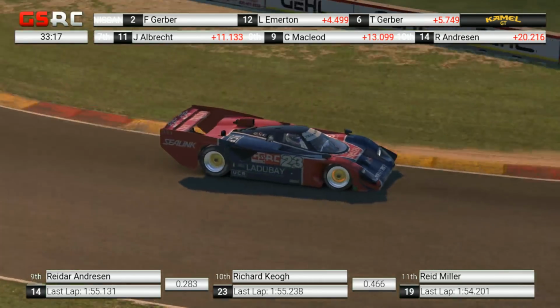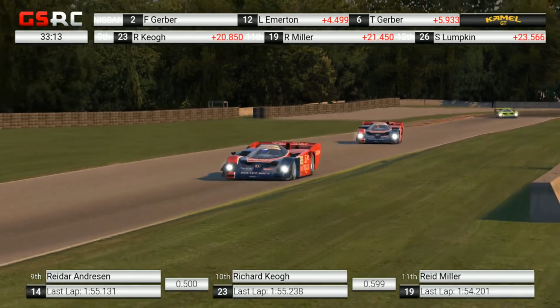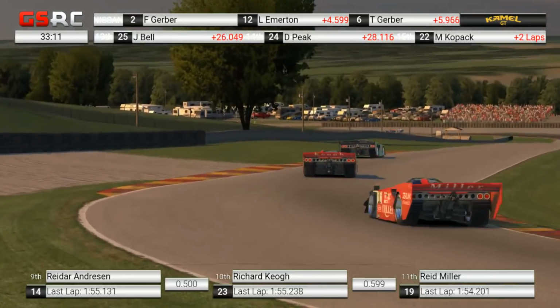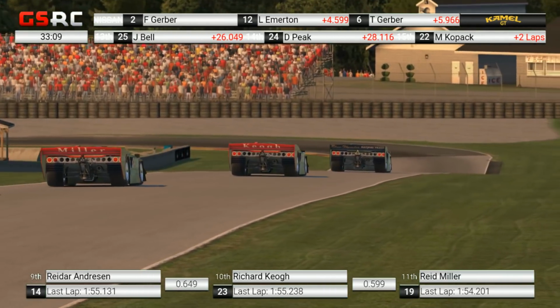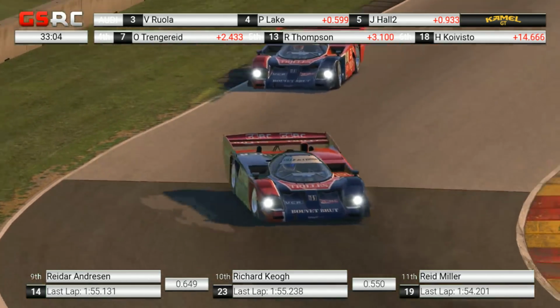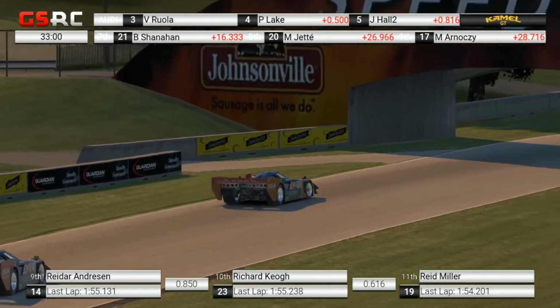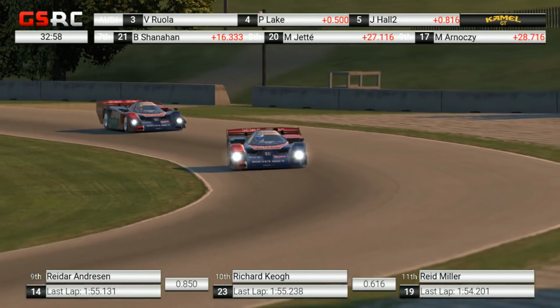So far, we have 3 cars that are not on the track. That's Kopak, Mukanos, and Olenek. Otherwise, 23 of them still running. Your leader in the GTPs is Gerber, Fabian Gerber. He's leading by about 4.6 seconds. Your leader in the GTO is much, much closer. Ruola leading by only half a second.